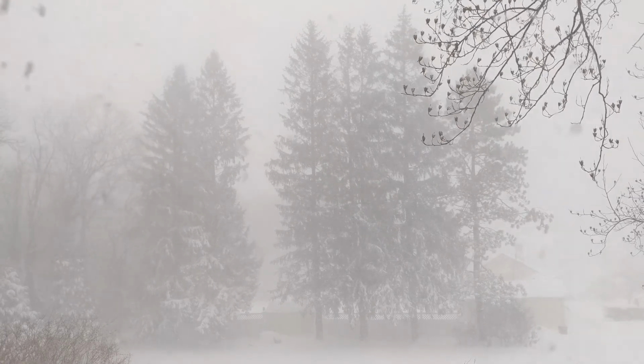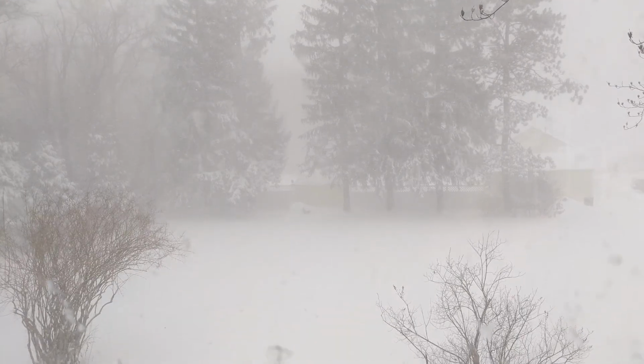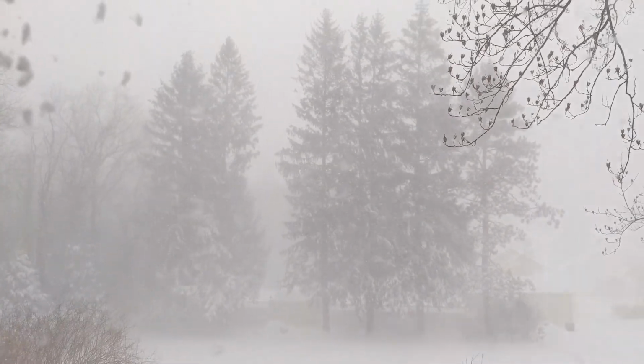Good morning. It's 10:30 and we stayed up a little bit late to watch the storm. Let's look at the progress. So nothing crazy yet, but the wind definitely has picked up.